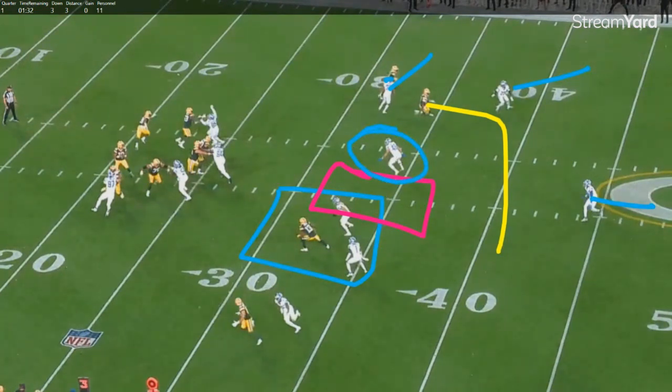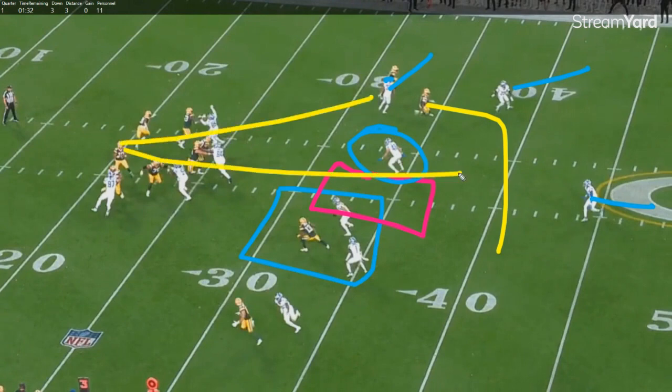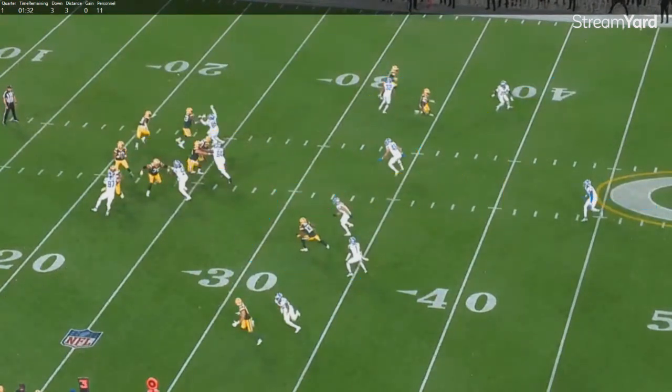So I need to hold this linebacker. I need to stare at him. I've got to pry open this window, man. I need to hit this window. I need to hit him right behind there, but I need to pry open that window by keeping that linebacker in space.